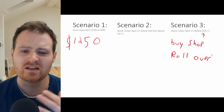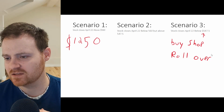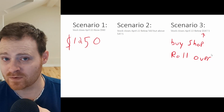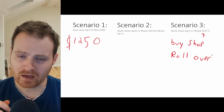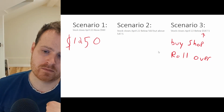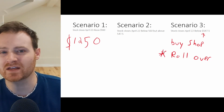And usually you can, if it's not too far below where it hit, you'll receive more premiums because someone on the other end of the trade thinks, well, maybe it'll drop further, so I'm willing to pay for that chance. And I think it will eventually go back up. So rolling over is my most likely option, just to save the cash on hand.